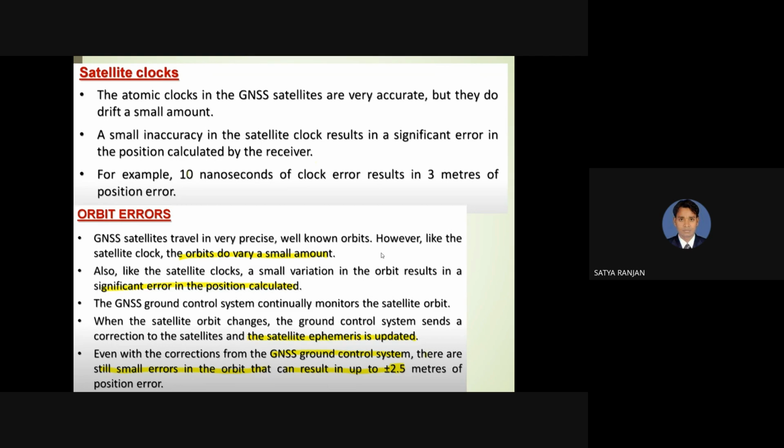Then the ephemeris data, which includes all the orbital information, is updated. Then it is corrected as much as possible. Even with the correction from the GNSS ground control system, there is still some error in the orbit that can result in up to plus minus 2.5 meter of error.